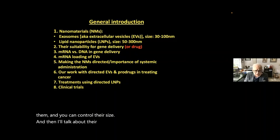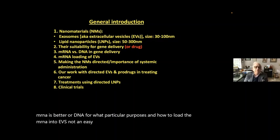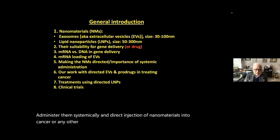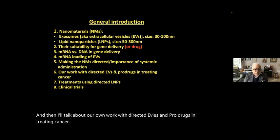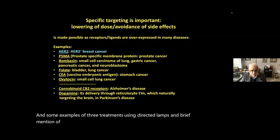And then I'll talk about their suitability for gene delivery. I'll talk about whether mRNA or DNA is better, for what particular purposes, and how to load mRNA into EVs, not an easy task. Making the nanomaterial directed is important, because unless these things are directed, you cannot administer them systemically. Direct injection of nanomaterials into cancer or any other disease is inefficient, and not all diseases, not all cancers, are accessible for direct injection. Then I'll talk about our own work with directed EVs and prodrugs in treating cancer, some examples of treatments using directed LNPs, and a brief mention of clinical trials that are in progress.